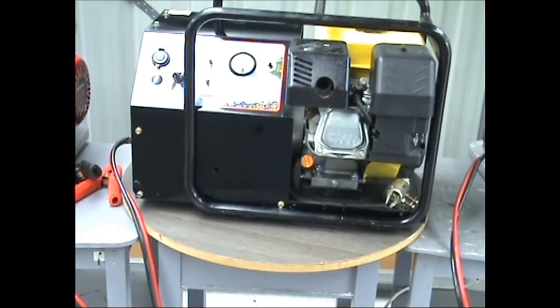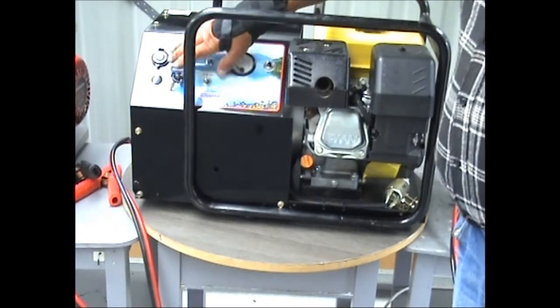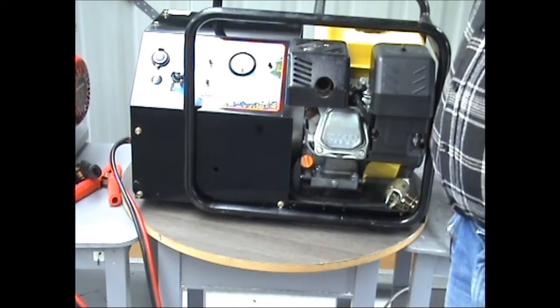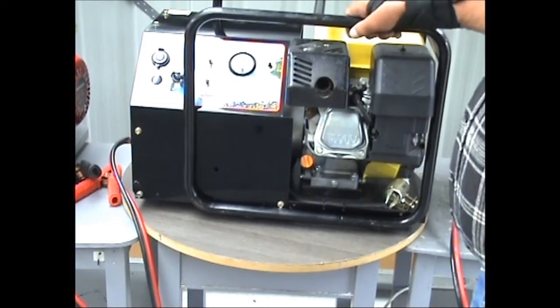This one here is very similar to what we had before. It's just the same, it's just a petrol and there's no LPG put on the side of it. The LPG came at an extra cost of $300, so we didn't think that was too bad. So this is just a standard model.